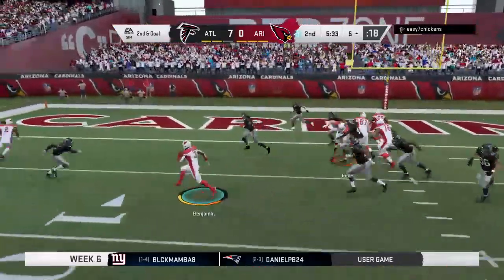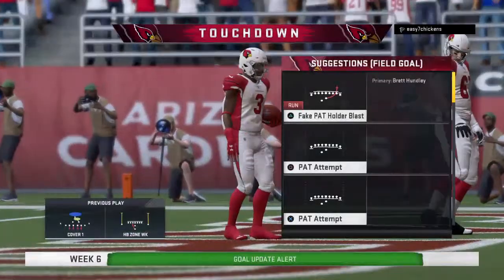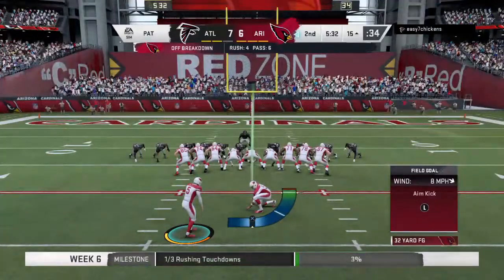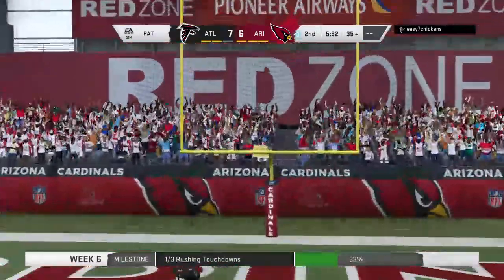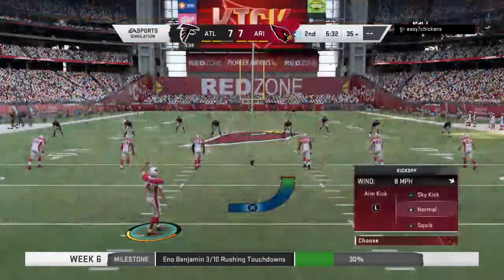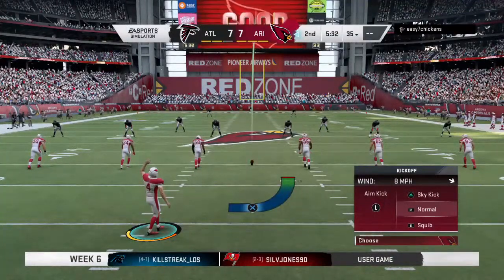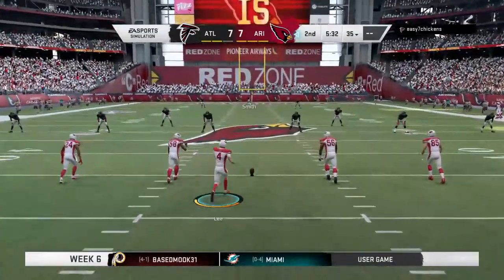On second down, Benjamin. And he will get into the end zone. Touchdown, Arizona. A great effort there. His third touchdown now on the year, as they are now on the board here in the first half. Gonzalez good on the extra point, and we are tied at 7. So all even at 7 now as they kick it away.